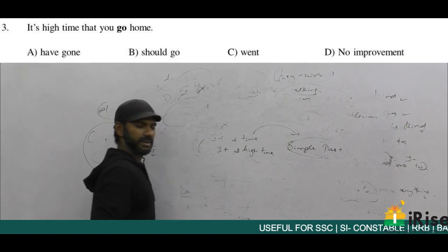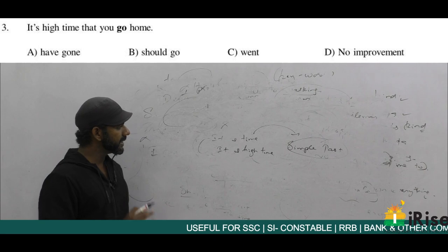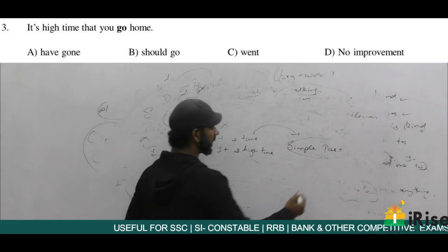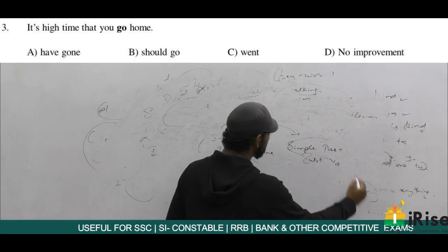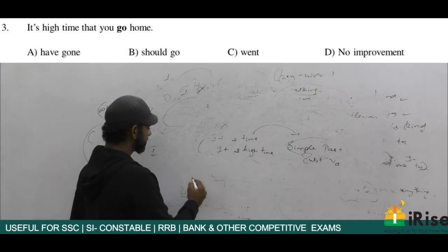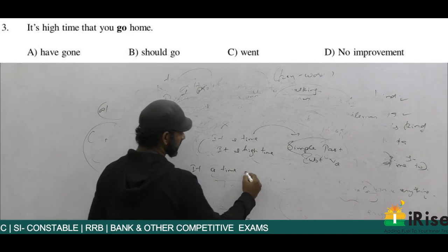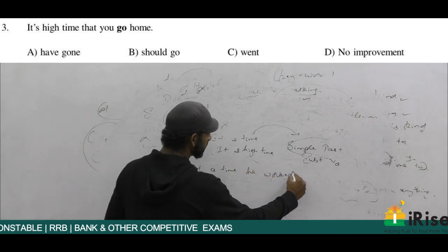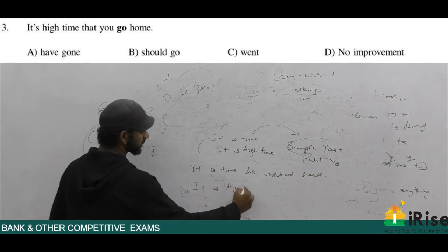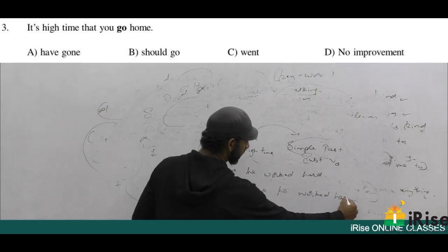This is the rule. Some usages have some rules of their own. You need to by heart this. It is time and it is high time. We'll take you through those in detail. It is time, it is high time will be followed by simple past tense. And simple past is subject plus verb. If I go for a statement like, it is time he worked hard. It is high time he worked hard.